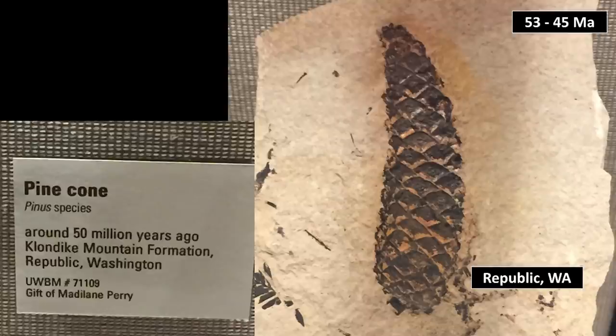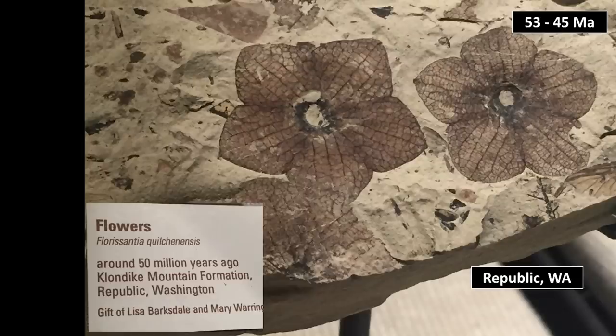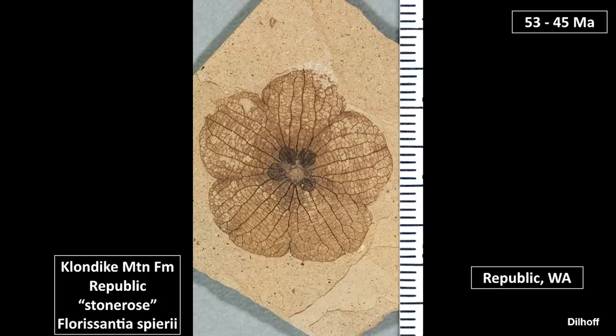And pine cones, all from the Republic area. We're still in North Central Washington now. Slightly younger than 56 hot. Even flowers preserved in the Klondike Mountain Formation. Isn't this amazing?